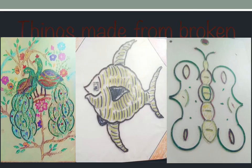Children, your mother wears glass bangles, right? Now when they are broken, what do we do? We throw them out. But today we can learn how to make different things from these glass bangles.